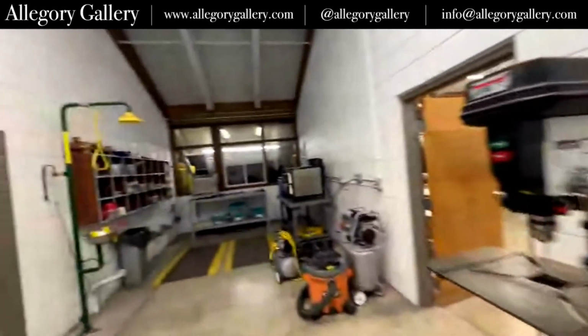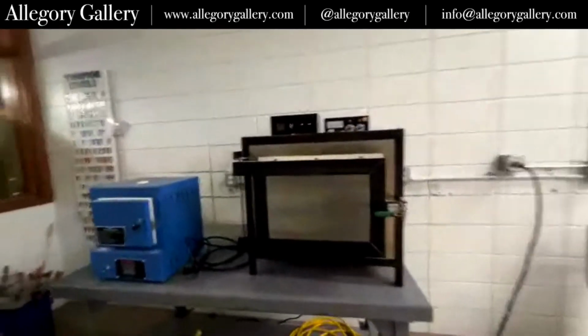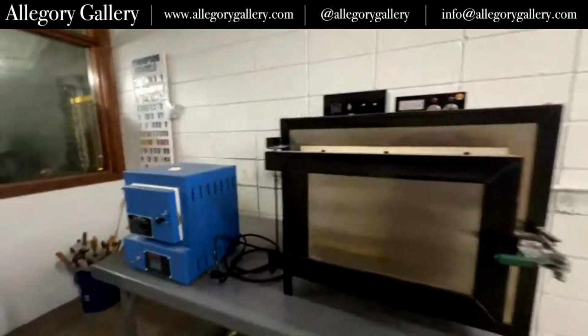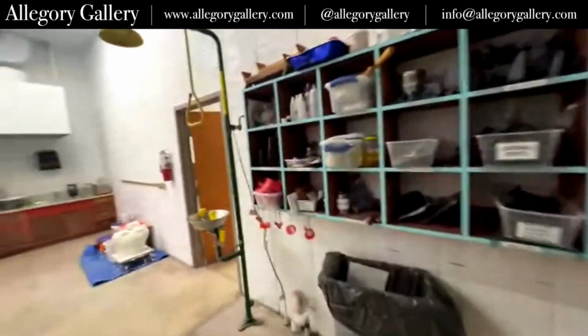So they've got some wonderful kilns here. They moved some of the kilns into the other room to make it a little bit more convenient. But yeah, it's been a lovely week so far. It's going by way too quickly.